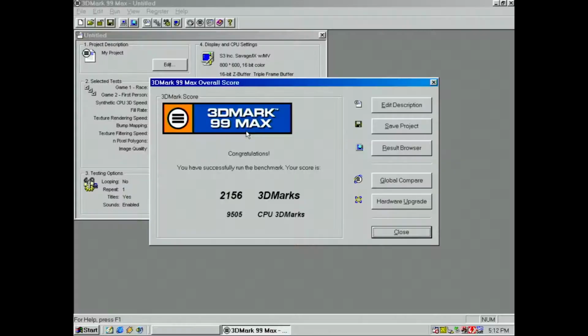So it looks like for graphics performance, we scored 2156, and for CPU performance, a blistering 9505. What does this all mean? Very little, but now I can compare this thing to other systems if I want to. But right now, I don't. I'm done fiddling around for the day and I'm tired. I just want to play some games. So that's what we'll go do.